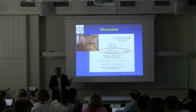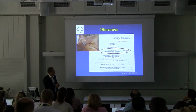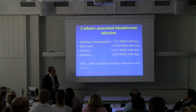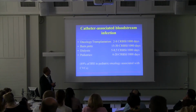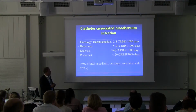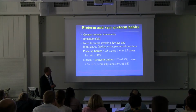It's still an important topic because this is a review from Dr. Wenzel in the New England Journal of Medicine. He was estimating that about 25,000 deaths are attributed to the use of central venous catheters, and it's much more for patients coming from oncology, especially hemato-oncology, transplantation patients, patients from burn units, as well as pediatric patients. And for instance, I found a literature source showing that 89% of bloodstream infections in pediatric oncology might be associated with the use of central venous catheters.